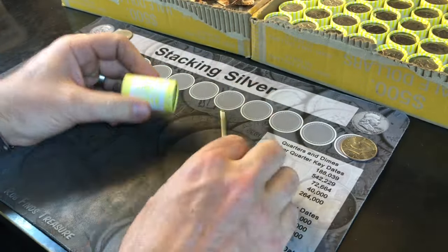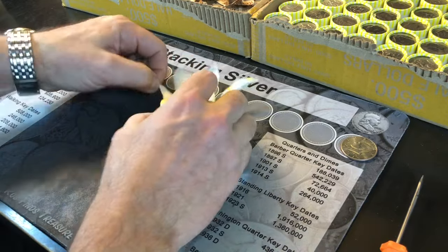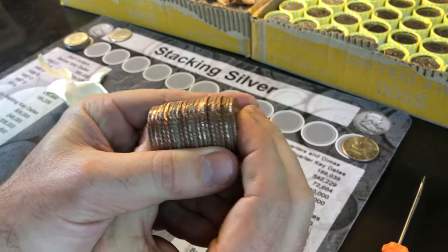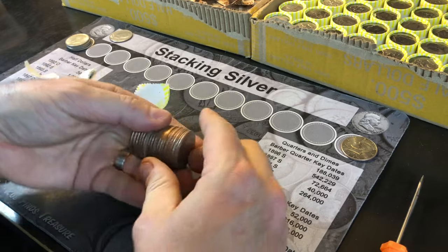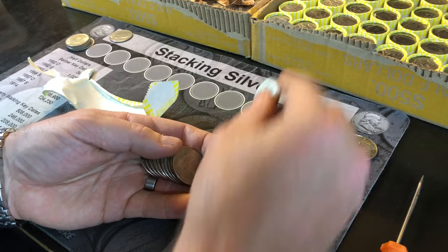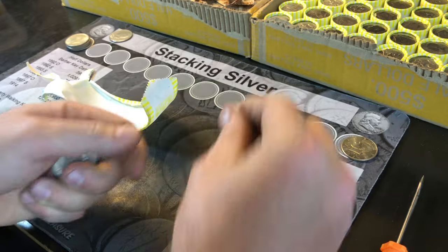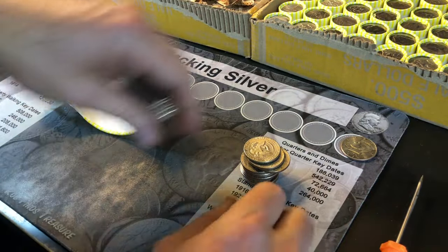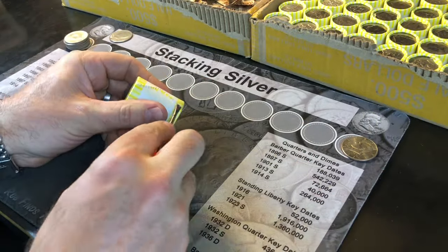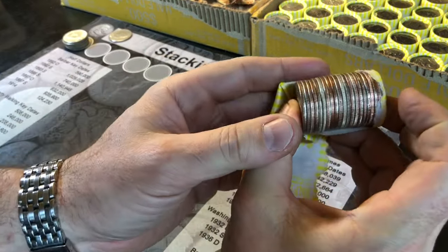Roll number 13. We get the tripod out. Silver stops coming. That's about par for the course for me. But you never know. You never know because I think I see 2 silvers. 1964 Denver. And another 1964 Denver. 6 90%ers in the first 13 rolls. Roll number 14. We got 6 90%ers so far. And we're going to have a couple more.